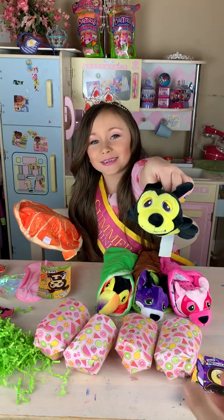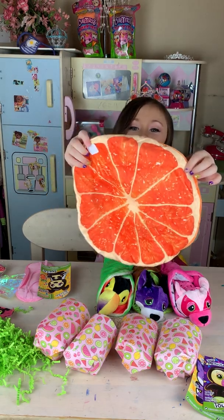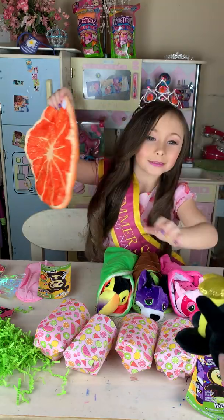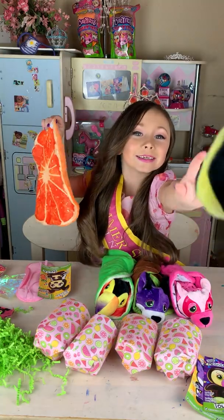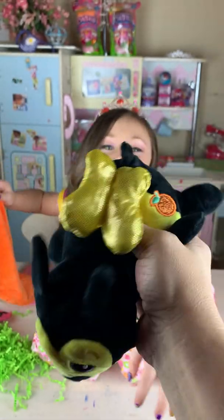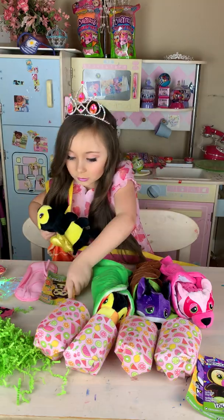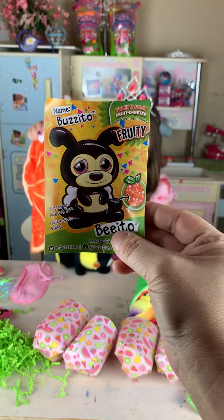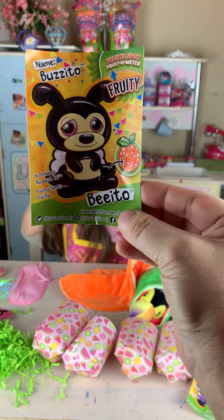Oh, I know what it smells like. It's an orange peel. My orange face. The bee, the bee, the bee. Come on, bee. Sting me, sting me. These feel really nice. Yeah, and it's really soft. Don't forget to show this. Okay, it is Buzzito. Birthday is August 16th. Biito.